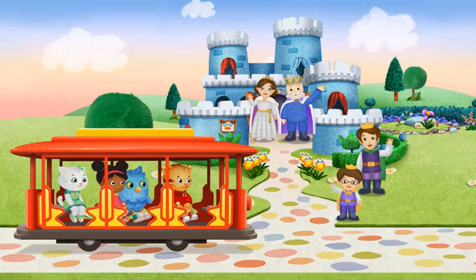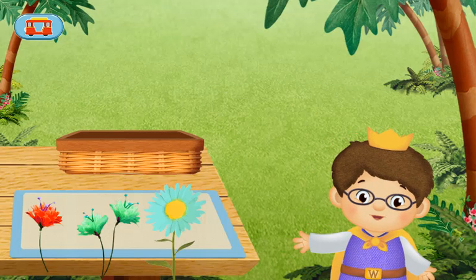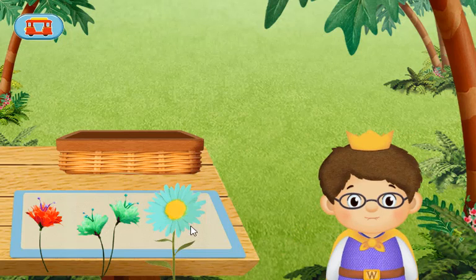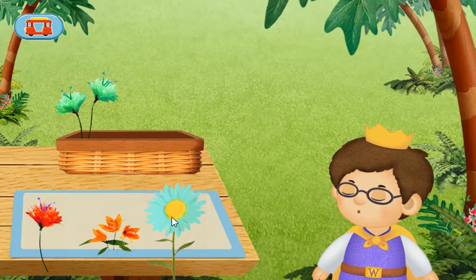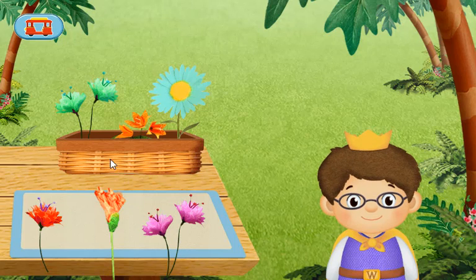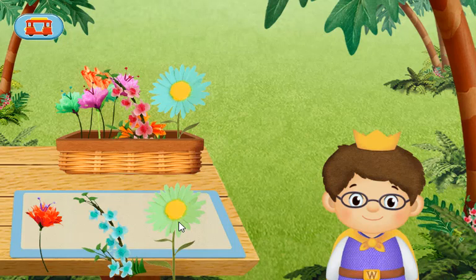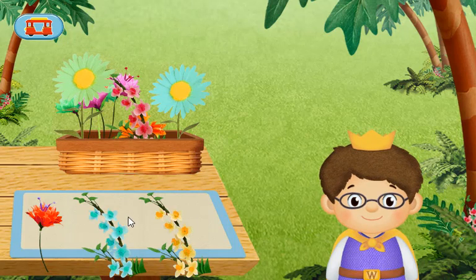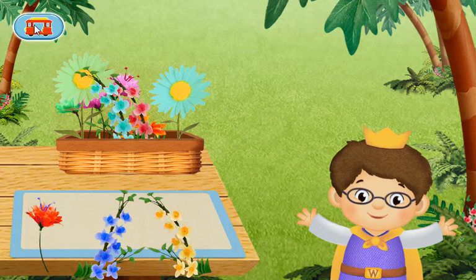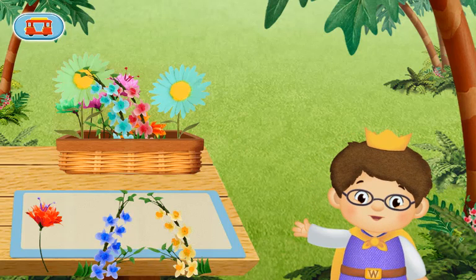Hi, neighbor! I want to share these flowers with our neighbors. Will you help me choose some for them? Ooh! That was royally fun! Thanks for helping, neighbor!